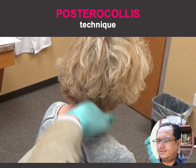This is static because of poor grounding. Very common in EMG when you're doing it, especially with the handheld machine, which is a more simplified machine.